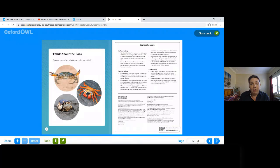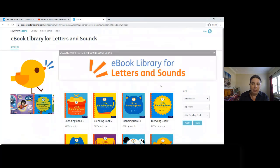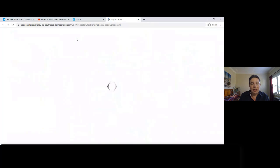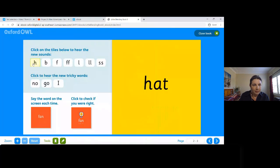On the eBook library for Letters and Sounds, there is one interactive, what we call Little Blending Book in each set in phases 2 to 4, so that children can practice blending. So using the selector tool again, we're going to clear our previous selection and choose the series Little Blending Books. And you'll see there are 14 Little Blending Books in total. They're terribly cute. We're going to take a look at book 5 and we'll run through each sound for you just to give you an idea of what goes on in the Little Blending Books.